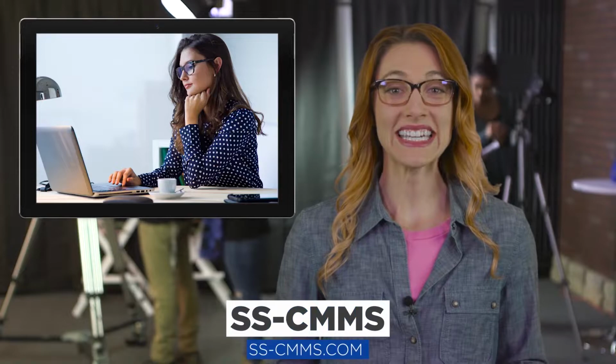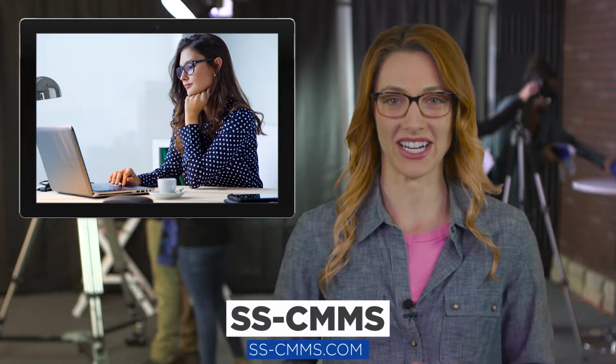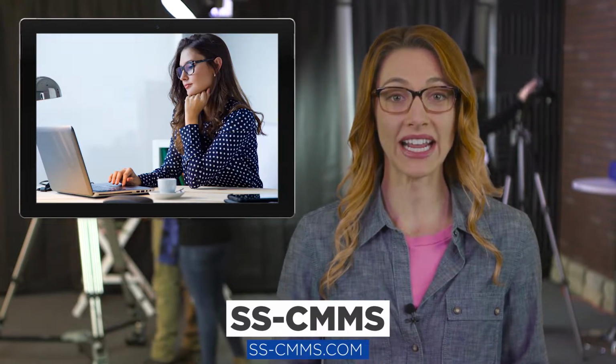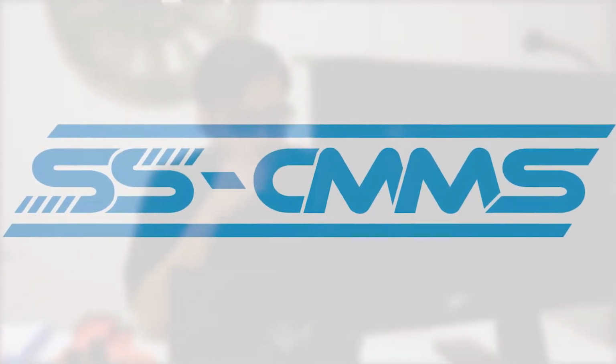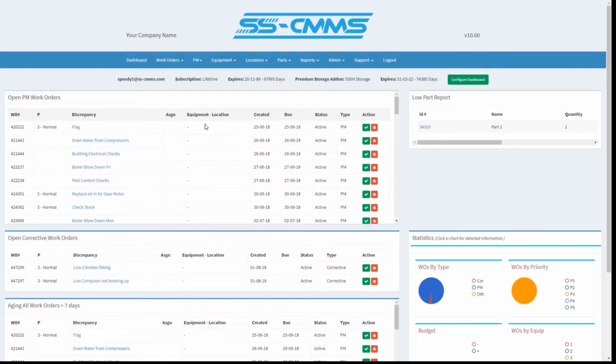Management software is a key factor in running an efficient company and making sure things are streamlined and organized. Facility and equipment maintenance has traditionally been an area where tracking and filing rarely makes its way to a computer. That's where SS-CMMS comes in. This cloud-based maintenance management software was designed with a maintenance professional in mind.